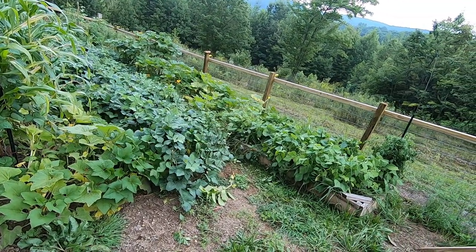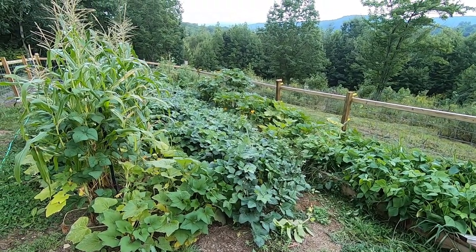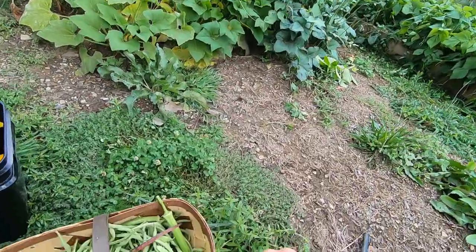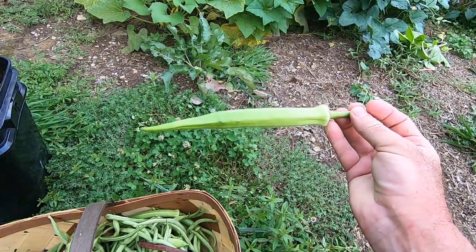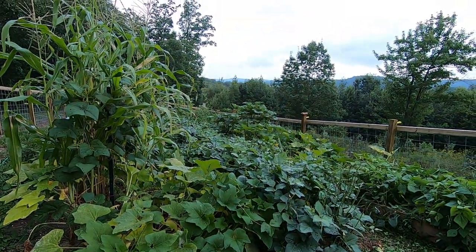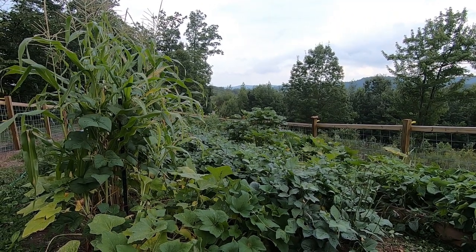And I think within the next week, I'll be going purple hull crazy and starting to can those. And I got a little bit of okra. It did not do well. I got the seeds from Lowe's, and they're not worth anything. So I won't be buying from them.